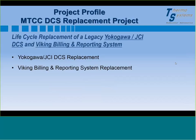The Yokogawa DCS was responsible for running the plant, the chilled water and the steam plant, as well as some of the ETS, energy transfer station metering points. And the Viking billing reporting is self-explanatory, but it also helps manage invoice creation for Pepco Energy Services. So these two components are pretty critical to their core business. The data that gets sent out of the Viking system is used for revenue.